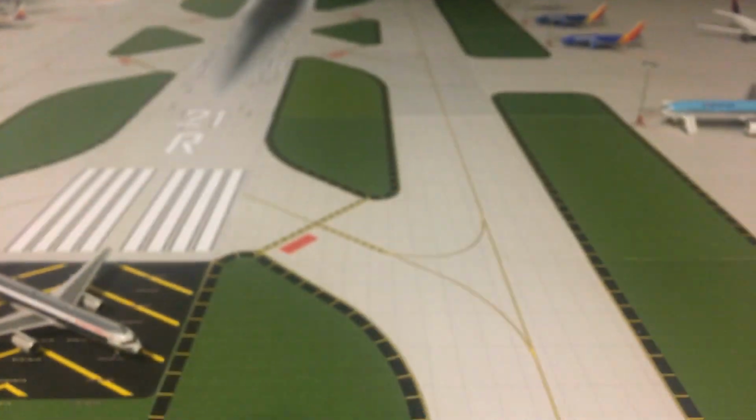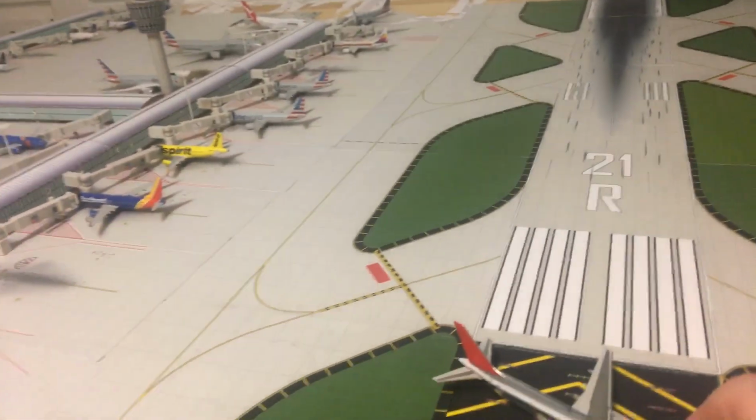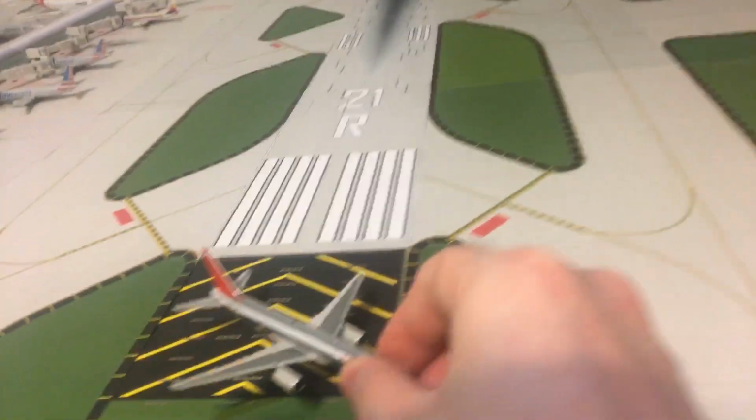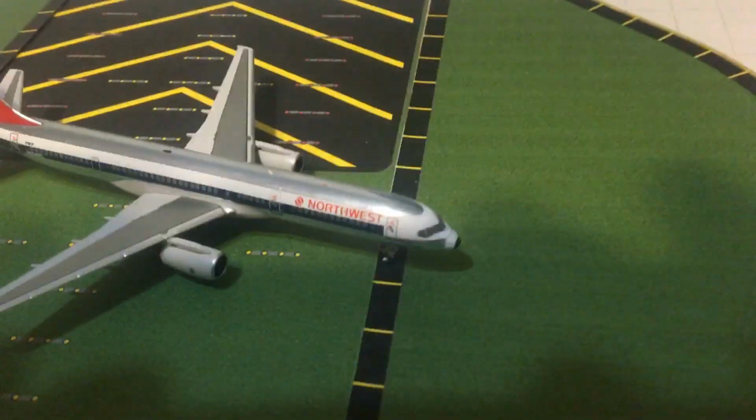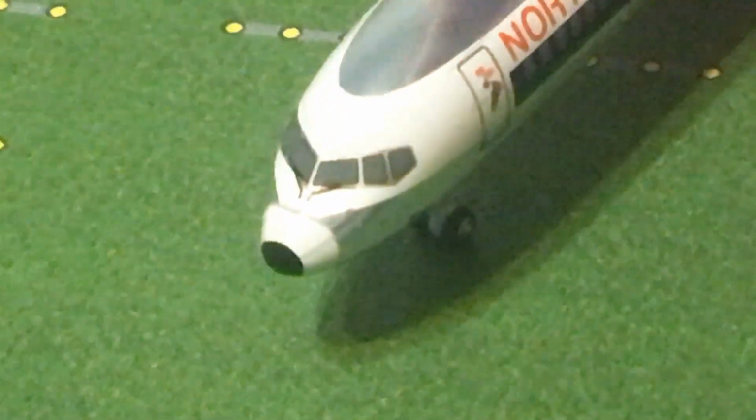All right, so let's get going with the model. As you notice, guys, this is on the new airport layout, so this will be my new model review canvas. This might be a little fuzzy. Hopefully it doesn't come out this fuzzy, but oh well. Not a whole heck of a lot I can do about that right now.